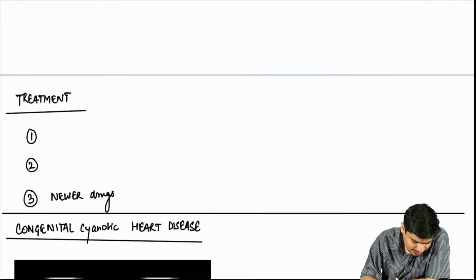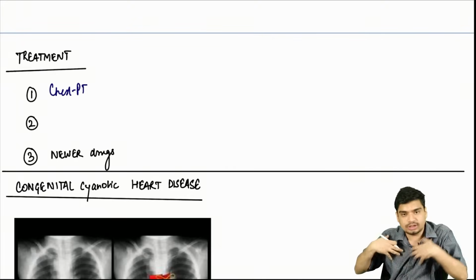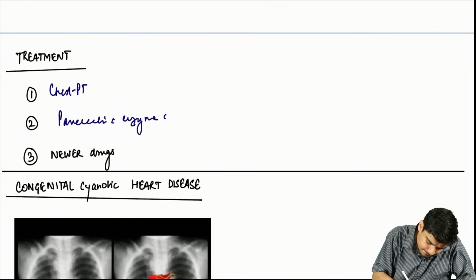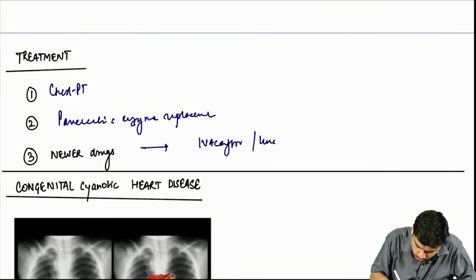The last thing I will discuss is the treatment of cystic fibrosis. It is chest physiotherapy, ensuring that the secretions come out, pancreatic enzyme replacement, and you can use newer drugs like ivacaftor and lumecaftor.